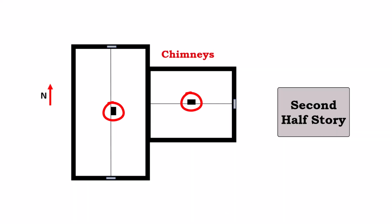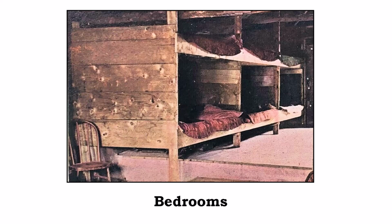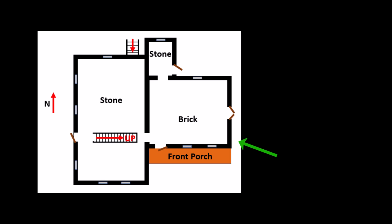Both the original house and the add-on portion had second floors, or half stories. Most of this space was likely used as bedrooms. Let's explore this house a little further.